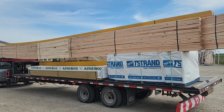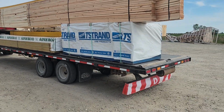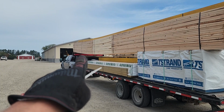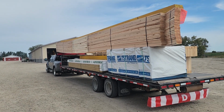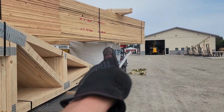Alright, so this is how they loaded me now. It's quite the big load. I got the wide load sign in the back and up front there in front of the trailer, because we have over 2 feet hanging out on this side here.